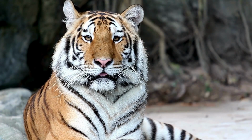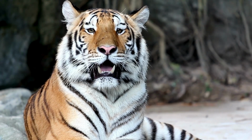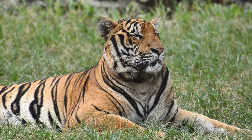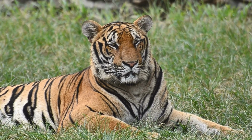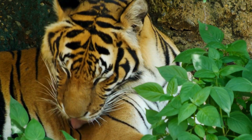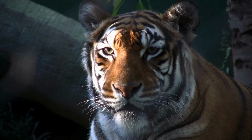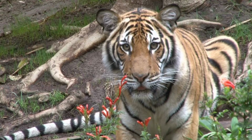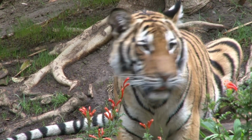Anti-poaching patrols and technology, like camera traps and drones, are being used to monitor tiger populations and catch poachers. Educating local communities about the importance of tiger conservation and finding ways to reduce human-tiger conflict are also key components of these efforts. While these initiatives have seen some success, with tiger numbers increasing in some areas, the Bengal tiger's future is still uncertain. Continued support for conservation programs, strict enforcement of anti-poaching laws, and efforts to mitigate human-tiger conflict are essential if we are to save this majestic animal from extinction.